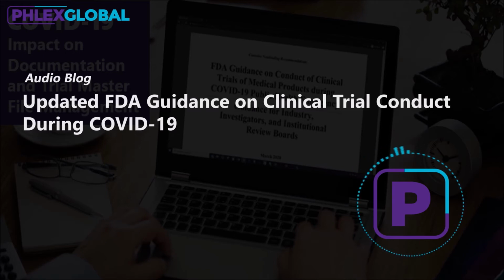In general, the health authorities are also acknowledging that in order to ensure patient safety, GCP compliance, and trial integrity, there may be unavoidable protocol deviations, and the normal order of compliance processes may not be possible to follow during the COVID-19 public health crisis. At the same time, however, they have been adamant about the importance of documenting any changes as completely as possible.